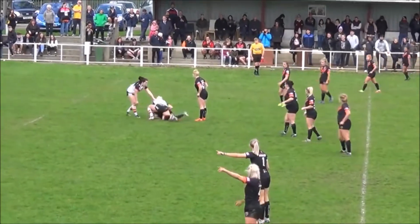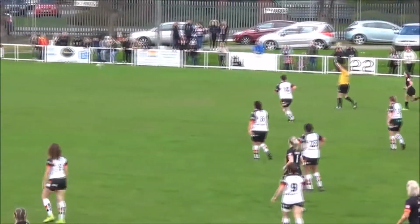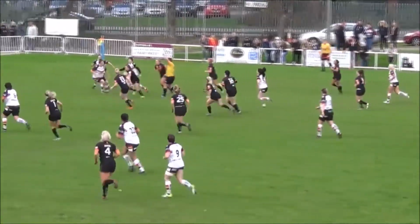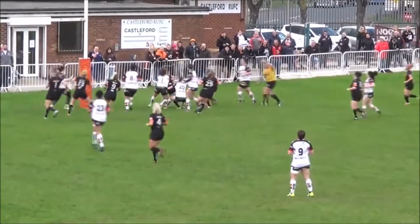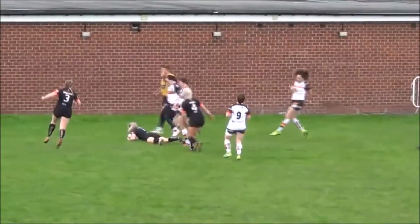Again, it's the Tigeresses with possession looking to add some more points on the board. They've played so brilliantly so far. And a kick from Katie Hepworth. Will it be collected? Well, they've got to collect it, otherwise they'll be in deep, deep trouble. And here we go with Castleford. Here's Hepworth. Hepworth's got options. Will she need them? A little offload, perhaps. Not yet. She's still looking at the ball. There's the offload. Can someone pick it up? Yes, they can. Castleford puts forward.